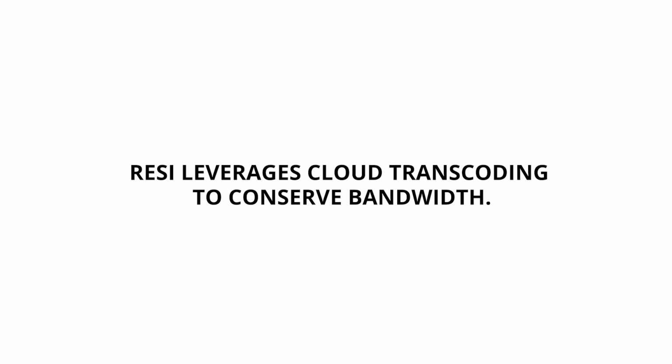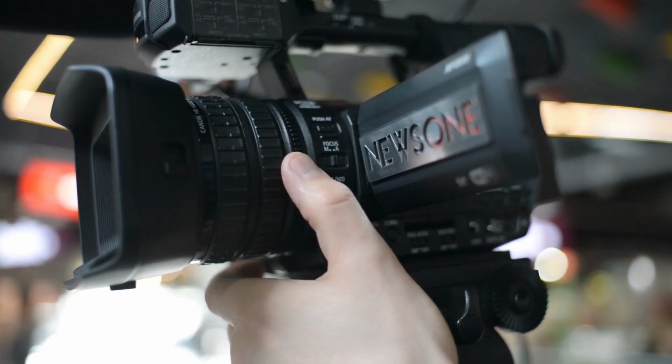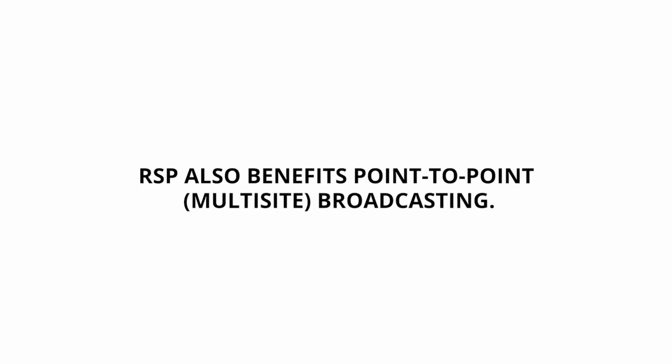Secondly, Resi leverages cloud transcoding to reduce the amount of upload bandwidth necessary during live streaming. Since the platform's custom transcoding engine is deployed on Kubernetes clusters, broadcasters can stream to massive audiences at varying bit rates without impacting transmission from the broadcast site. The ability to offer multiple renditions of a video stream at different qualities to improve the viewing experience is called adaptive bitrate streaming.